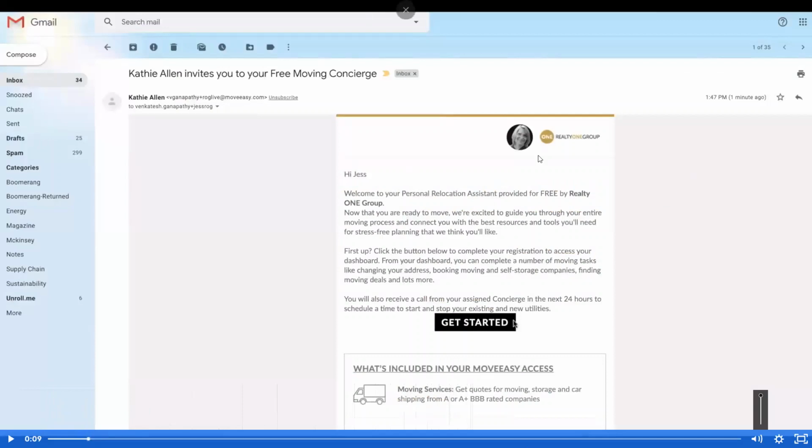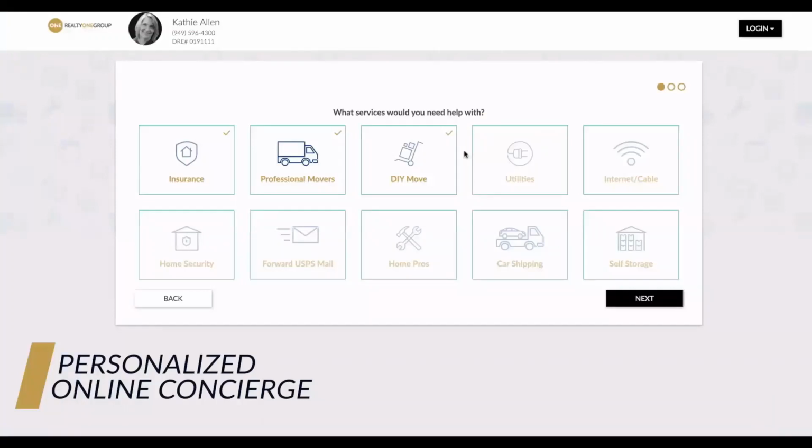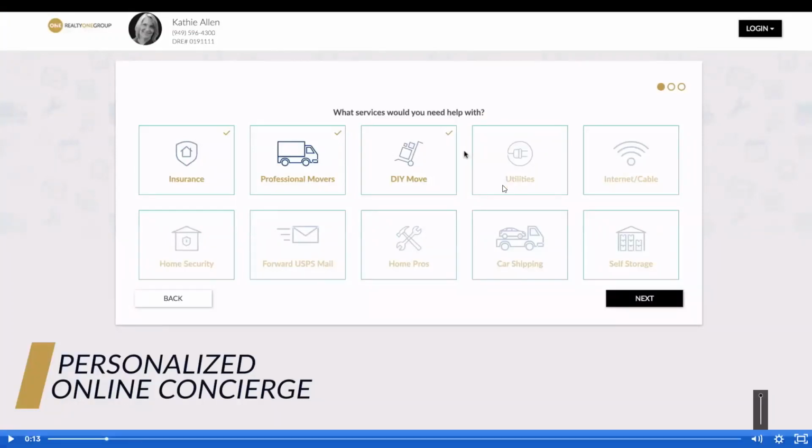For example, here's what your email will look like once it gets sent to your client. So you'll have your branded profile information at the top here with your headshot and your logo. This is essentially what it looks like, and you tell them to get started. Let's forward just a bit here, and it goes through a checklist and service utility of what exactly they need help with. Again, this is on the client aspect.